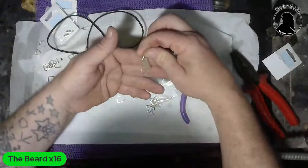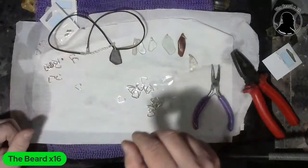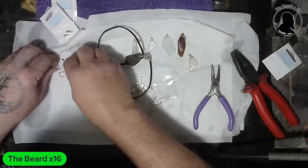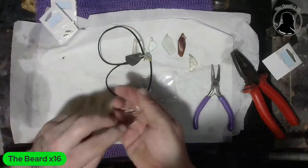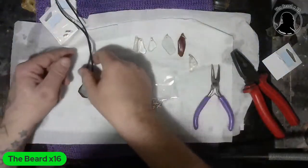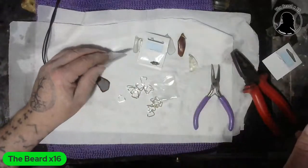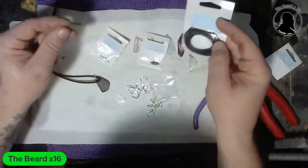Actually, I think that looks nice. Yeah, that looks nice. Looks lovely. So, you know what? I think we're pretty much done there. What I'll do is I'll make some more, but I'll do a bigger hole, and then we'll thread some of this black stuff through. It's like leather.